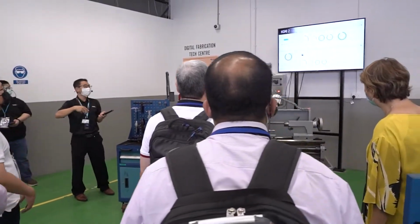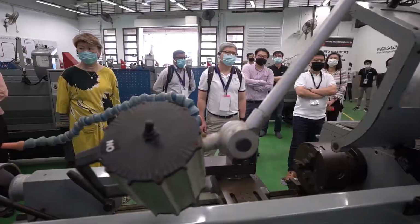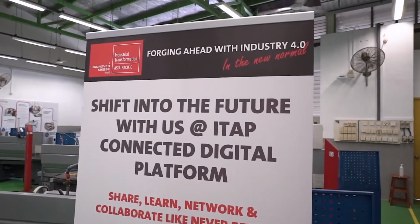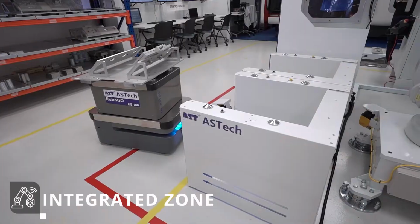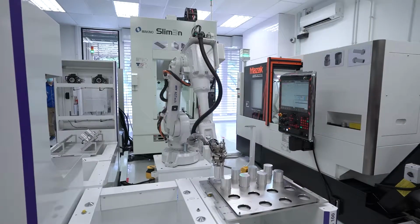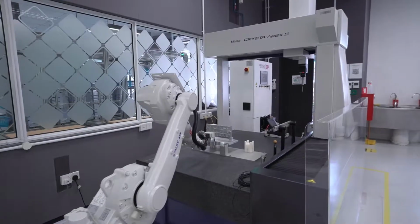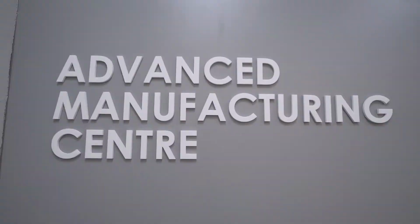We demonstrate how even non-computerized legacy machines can be digitized and transformed into i4.0 ready machines. In this zone, we are demonstrating 3 out of the 16 dimensions from the SIRI. Today, we will feature the shop floor automation pillar, which is applying technology to monitor, control, and execute the production and delivery of products.